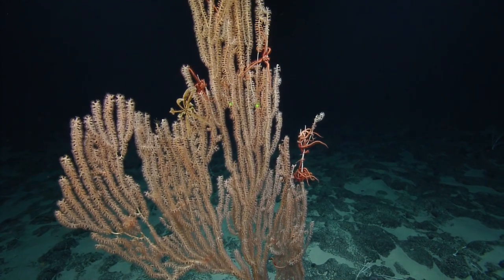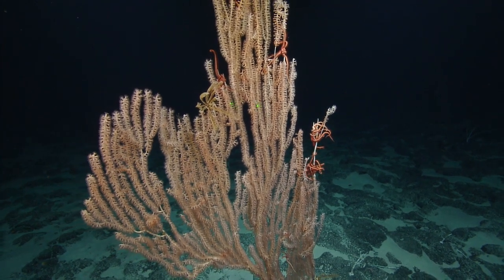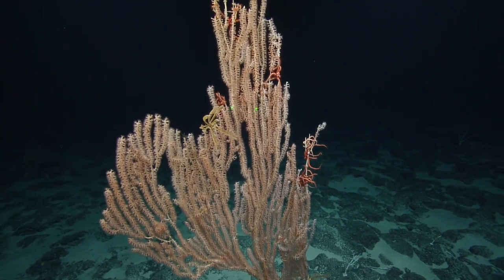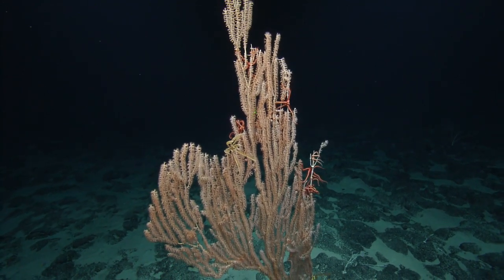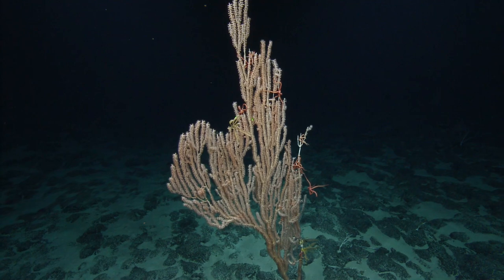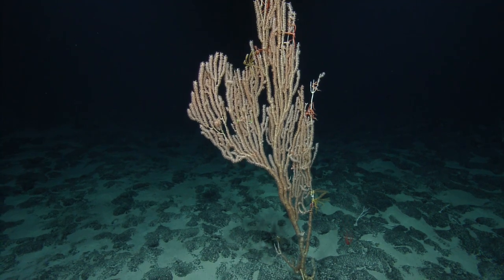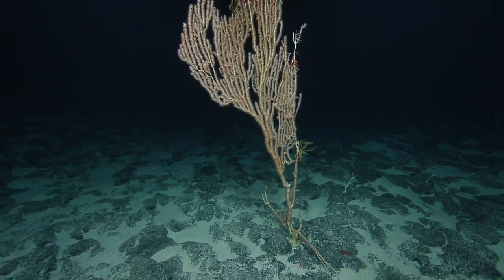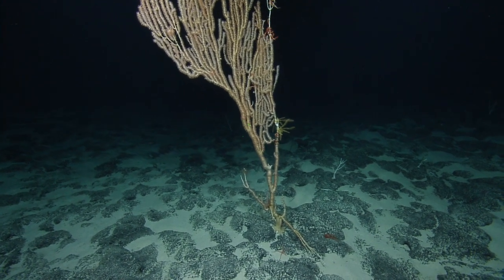We've got the same kind of associate mix we've been seeing, brittle stars, a couple crinoids. Can we take a look at the base, please, and get us the lasers on the base of it? Sure. I have to back away a little so it doesn't get in the bumper bar. Abandoned ship. He's already at terminal velocity, so he's fine. You can see it sticking up above Hercules. The coral is substantially taller than Hercules.